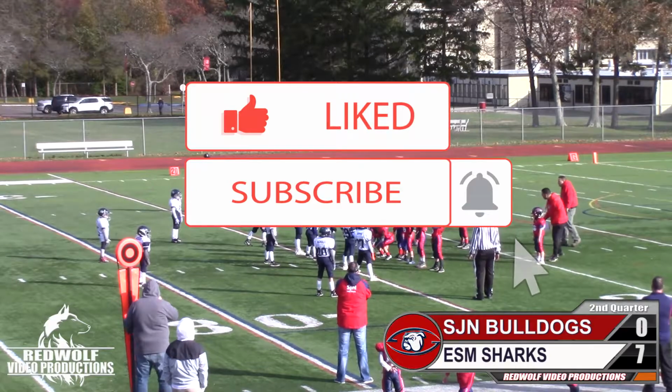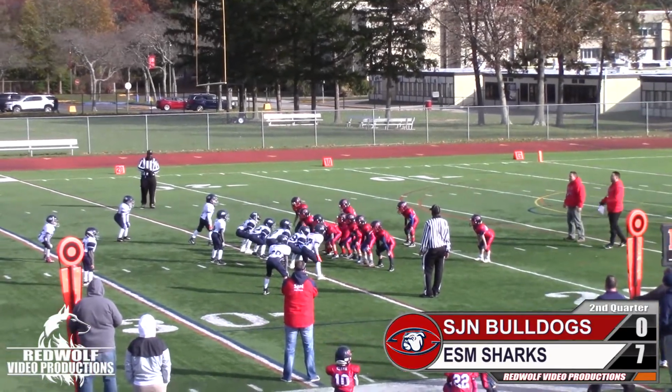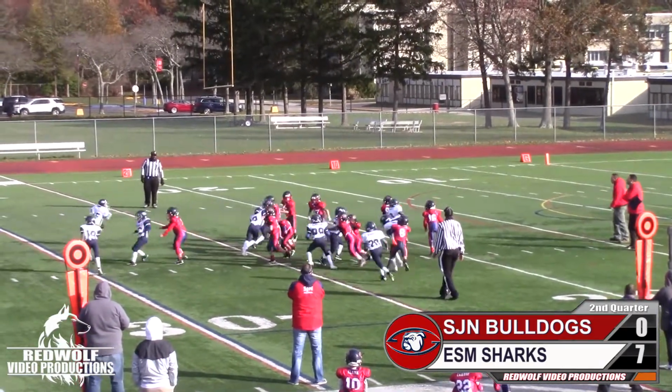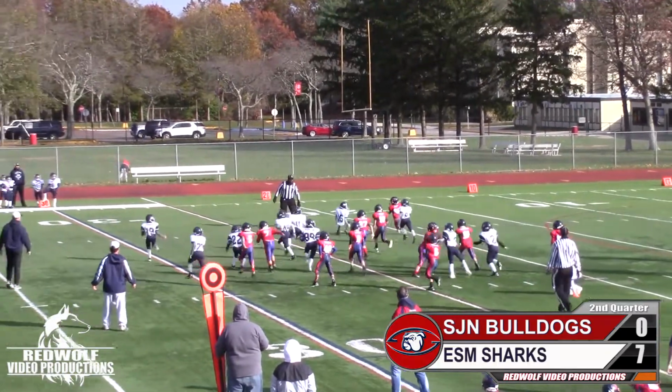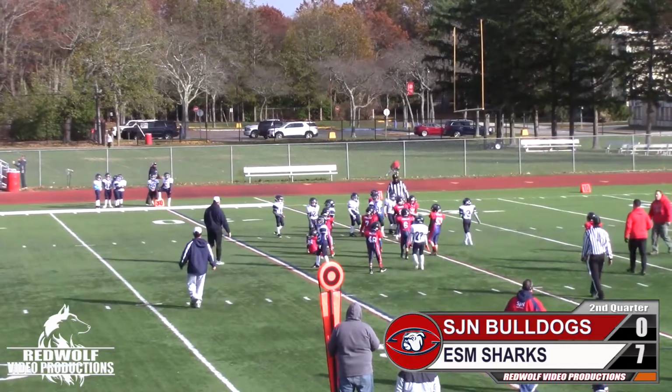We've got 3 backs in the backfield, it looks like. Quarterback Enzo Milner hands off to number 66. That's Colton Mars, who's brought down in the backfield for a loss of 1.